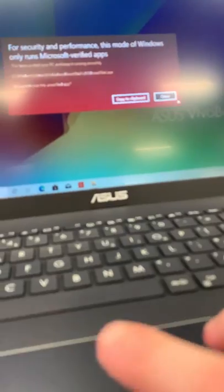This one's broken. Oh! Oh look, this one's broken too. And if you click copy to clipboard, a few HPs here. Acer. How's that? And look at some desktop.